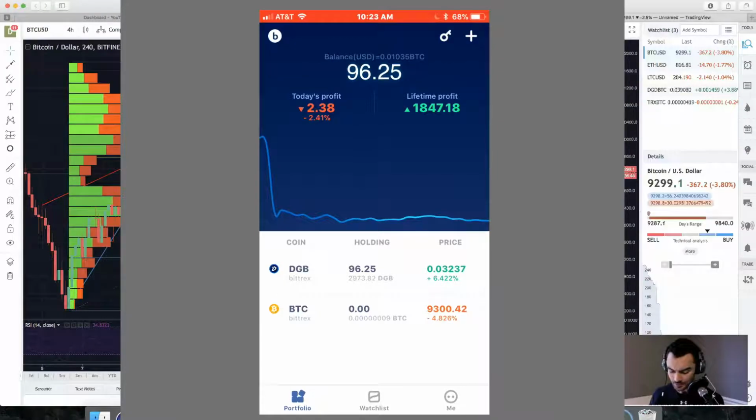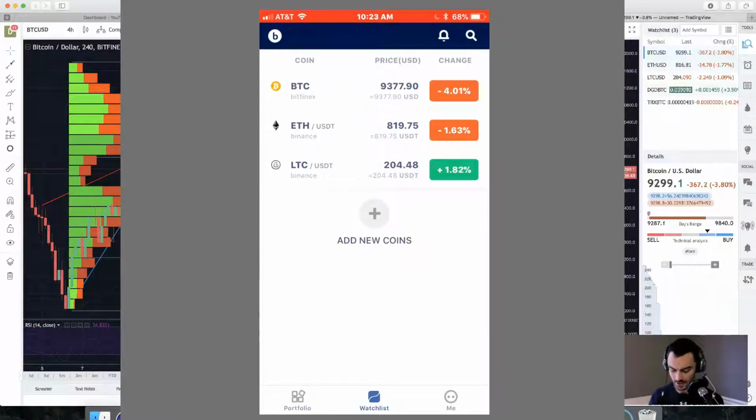But if you don't have anything here, the interface is going to show the Bitcoin price and other things, and you can come in here and add coins to your watch list from the little menu on the bottom. So I'm going to go through very briefly some of the features that are exactly like everything else.